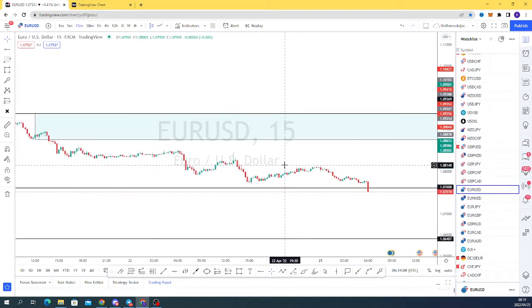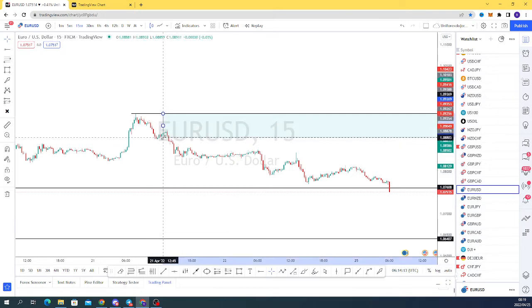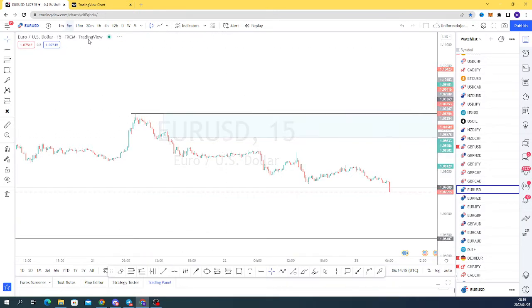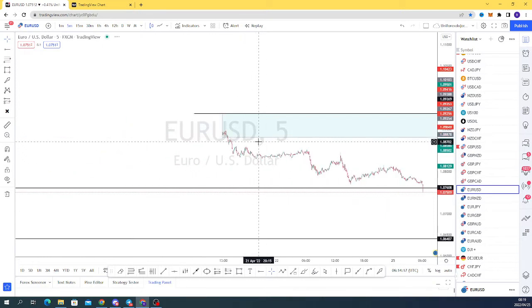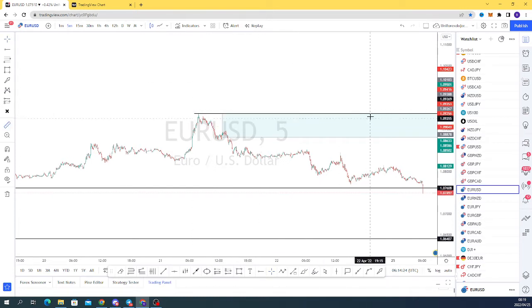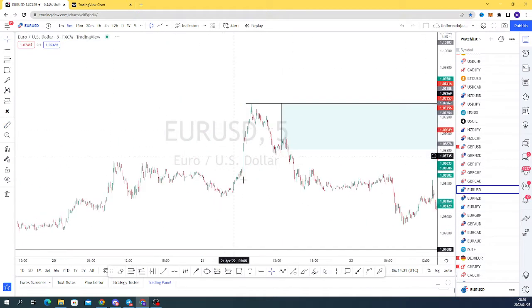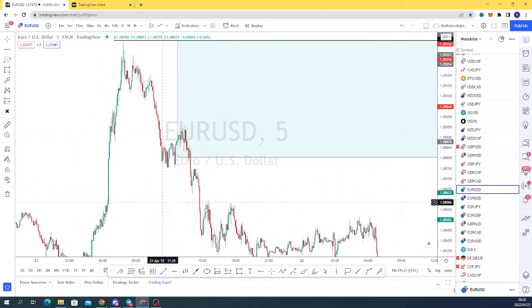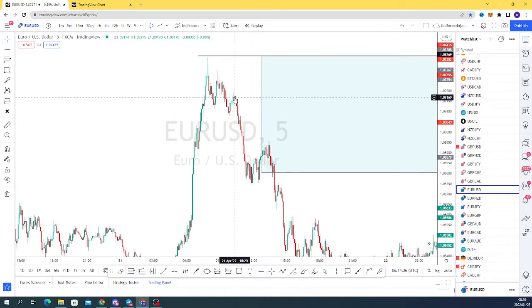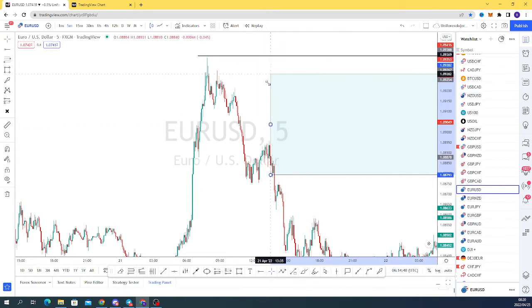Going to the 15. We are still good here. I don't think we'll find anything tighter. No, we do have this one over here, but I think this is still fine. Let's just check how many pips it is. 58, definitely not good at all. Probably gonna have to focus on this one here. So we've got this one, which we can focus on.